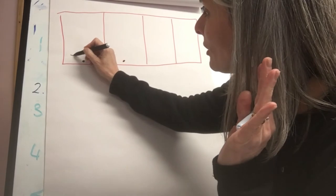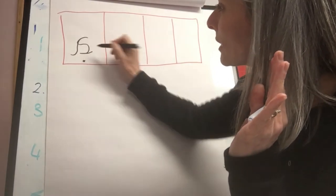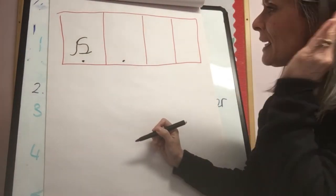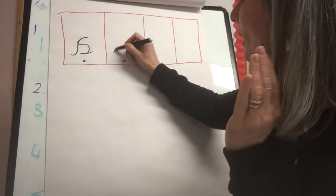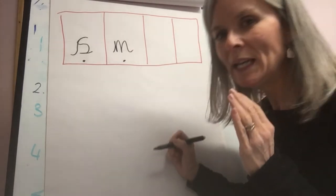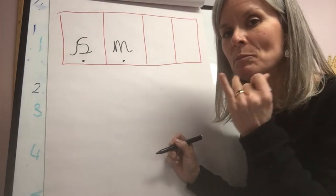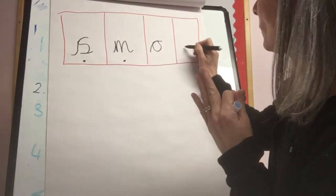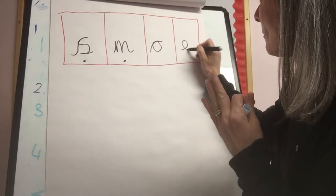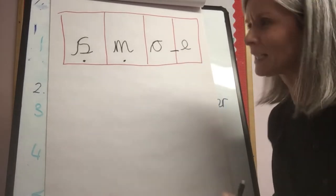Call out the letter names. What do we need? We need the S. Okay. What do we need next? We need the letter S for the sound. What's next? The S-m-m. Good. Letter M. What do we hear next? Smoke. S-m-oh. So, we're going to do this, but then we need a little sound in the middle.